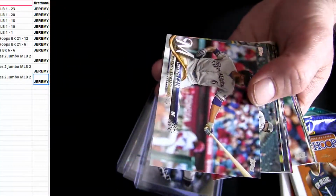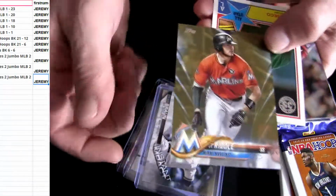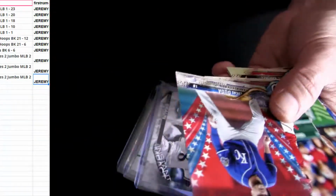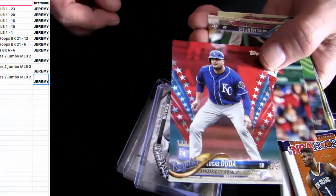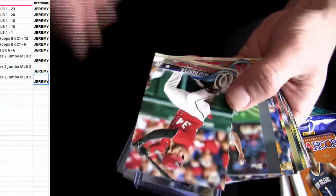Closing up the box here. Why don't you jump in, grab some of that awesome Select, man. See if you can pull Zion out. Jose Canseco. Oh, there you go. /75 SP red.